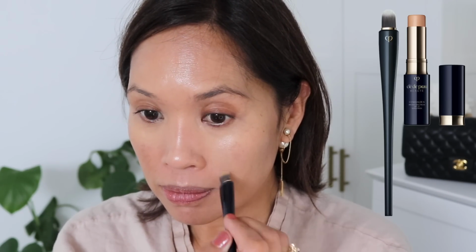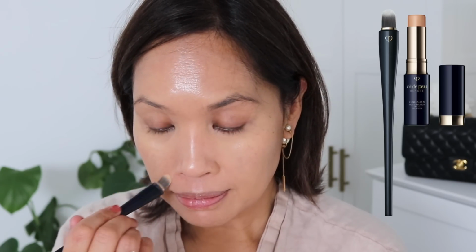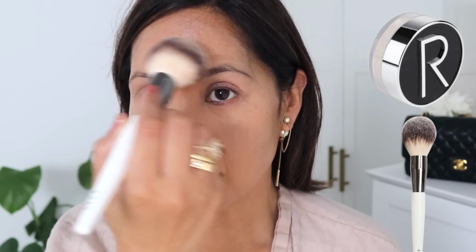Okay, so this is Clé de Peau Mocha. Oh, I forgot to go in with the mattifying cream, which I normally go in with. Forgot today. Since this is an evening event and I need my makeup to be just a little bit more perfected, I'm going to go in with this Rodial powder. It still is one of my favorite loose powders that I've ever tried. Just in the center.